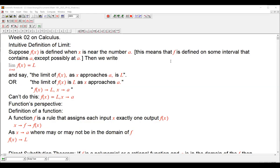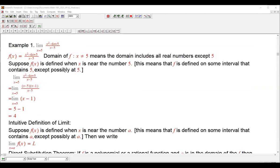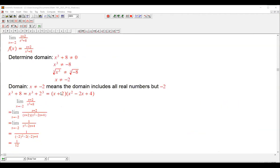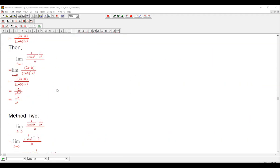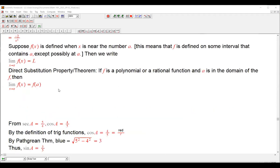Hello. As you can see, when we are doing calculus, we need algebra. We need algebra a lot. This week, we covered one definition, one theorem. And when we apply these definitions and theorems, we need to know how to do the algebra properly. In this lesson, I will be talking about how to help you review the algebra.